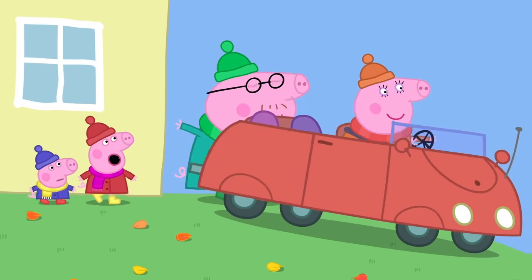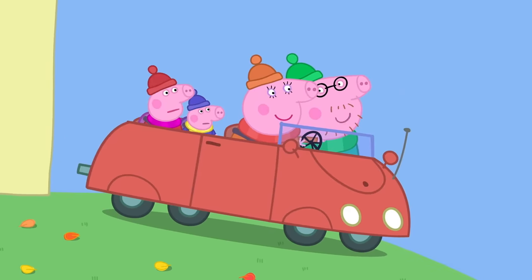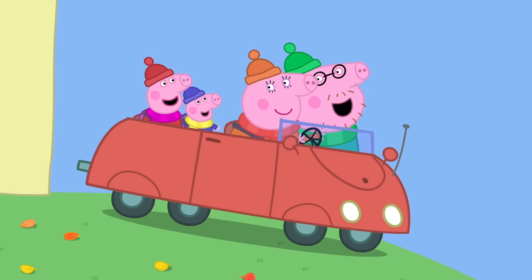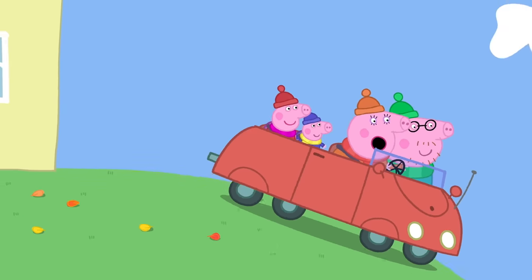Oh, puddles in the woods? Yes, I should think so. Is everybody ready? Yes, Mummy Pig. Then let's go!